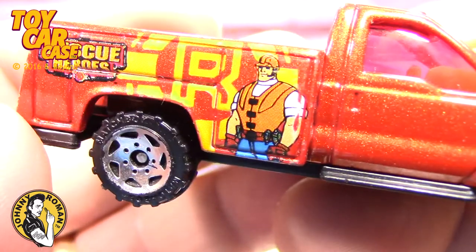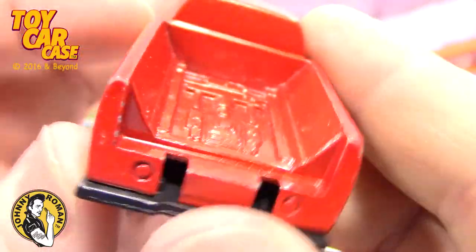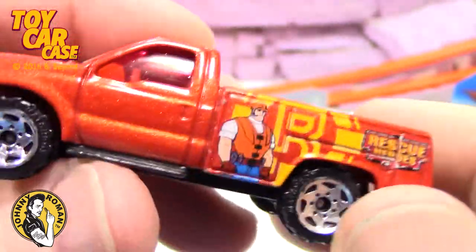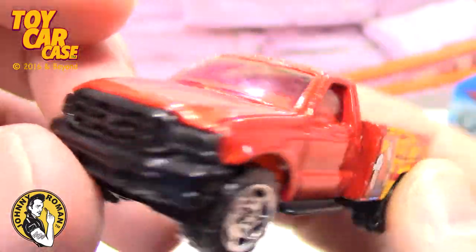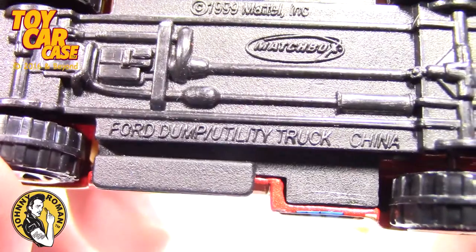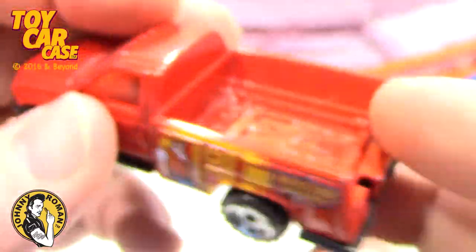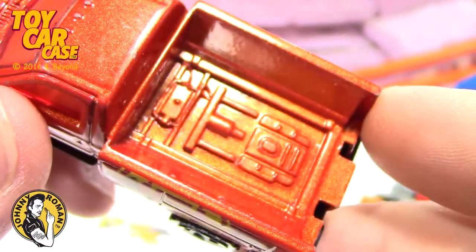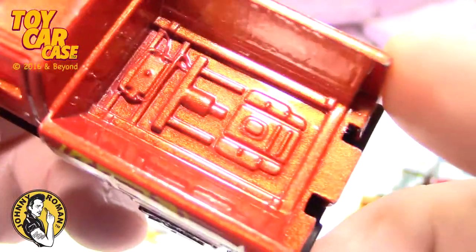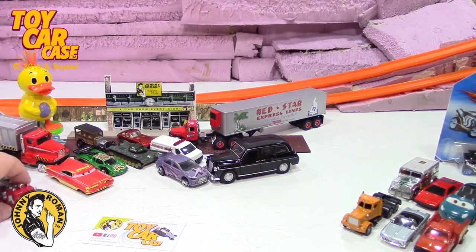Rescue Heroes, nice. I do like it when they cross-reference the Hot Wheels to something else. Now, looks like something's totally missing off the back of this, but I'm not quite sure what. This might be a Tatanka. Nope, Matchbox, 1999. Ford Dump Utility Truck. So it had a dumper in there. Oh, I think I've seen this before, because I remember how cool the hydraulics were underneath. So that's a sweet little ride.